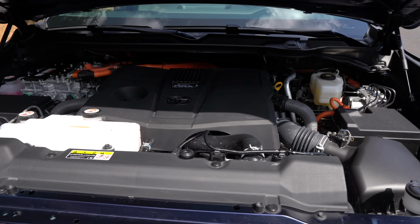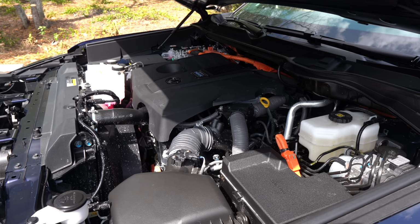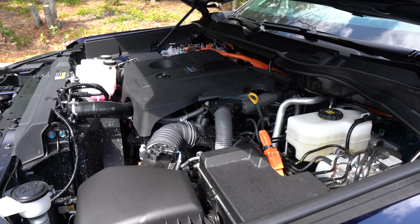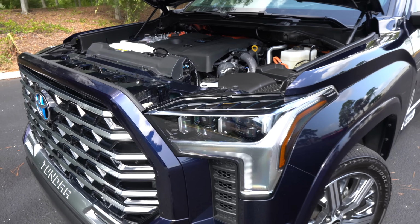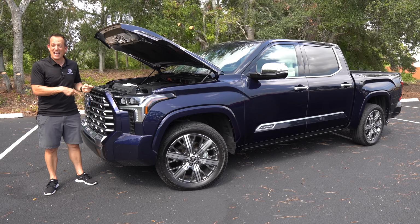0 to 60 in about 6 seconds flat. The truck weighs 5,900 pounds. MPG, 17 in the city, 22 on the highway. But here's the great news. Compared to the previous Tundra, we could tow more, 12,000 pounds, and more payload, 1,940 pounds. But you know what? I know a lot of people are bummed the V8 is gone, but why don't we go ahead, let's fire this up and see it move.